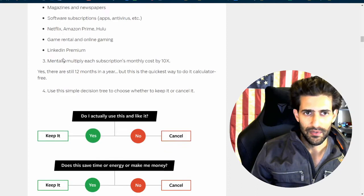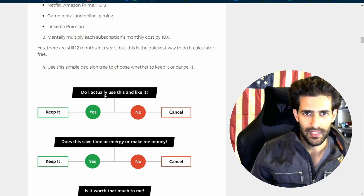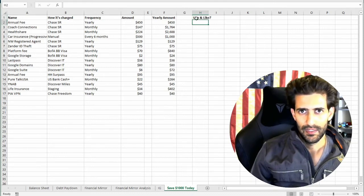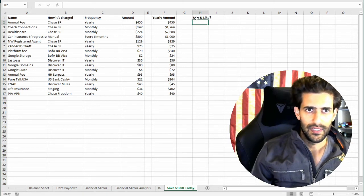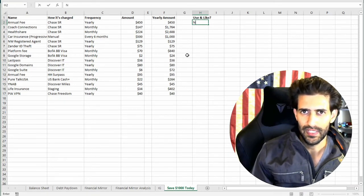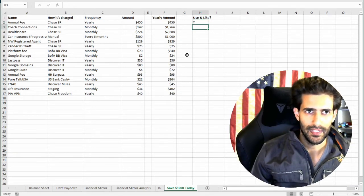Now what do we want to do, Ramit? So for each one of these, we ask, do I actually use this and like it? Okay. Use and like. Annual fee. Well, I use it, but I don't use the card. But I like it. It's a good card. But I don't really need it. But since I have to pay it off, I have to keep it open. So that's going to be a yes.